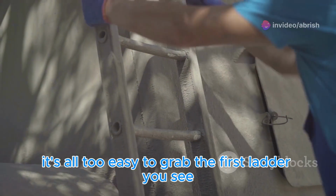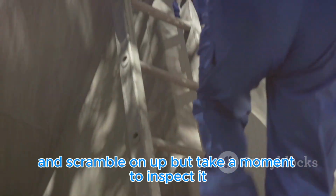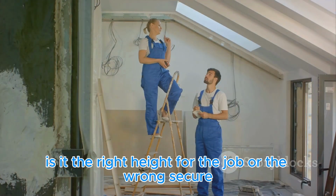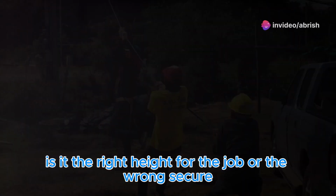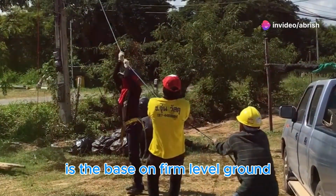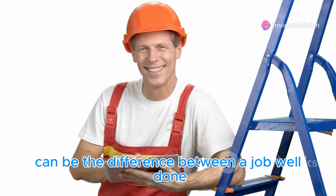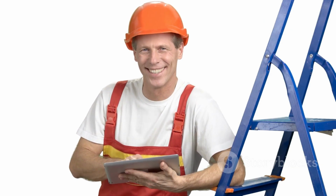It's all too easy to grab the first ladder you see and scramble on up. But take a moment to inspect it. Is it the right height for the job? Are the rungs secure? Is the base on firm, level ground? A few seconds of inspection can be the difference between a job well done and a trip to the ER.